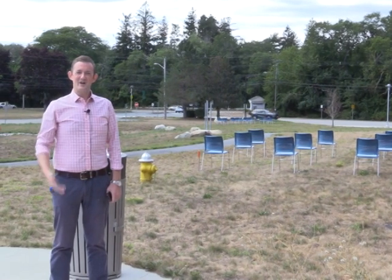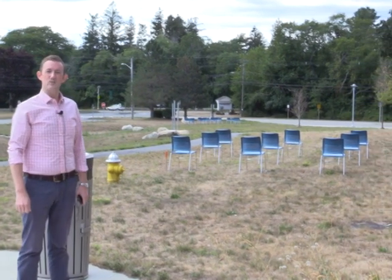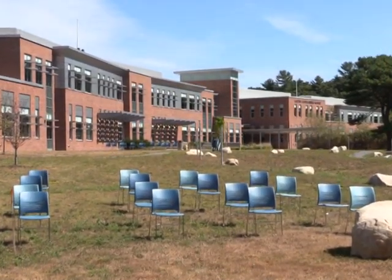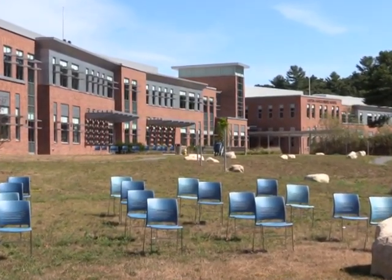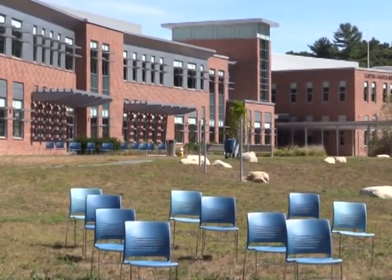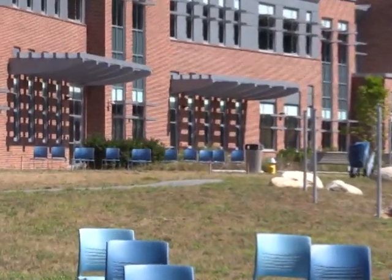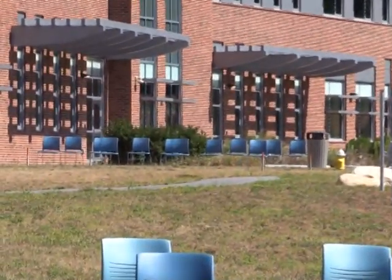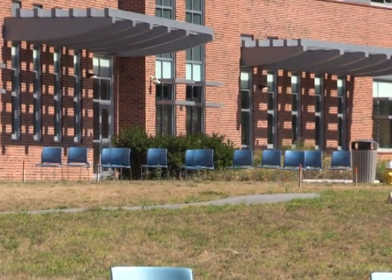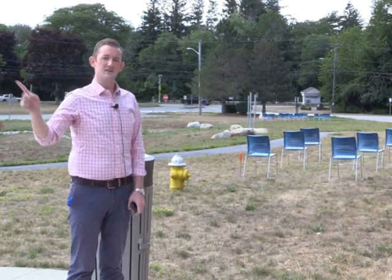In addition to our inside learning spaces, we will have three outdoor learning spaces, which teachers will be able to bring their students out to. Each learning space will have a tent over it and will fit about 16 to 18 students. We anticipate using these spaces not just for instruction, but also for mask breaks and potential lunch seating. We'll have one here, one over there, and one in our sixth grade area.